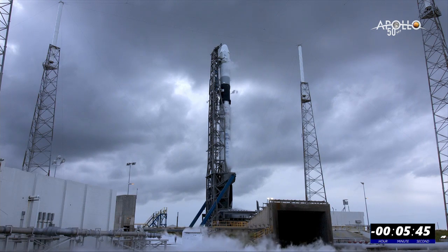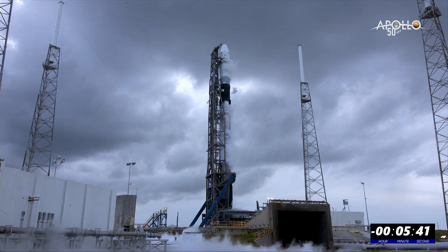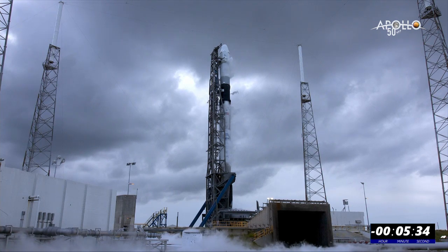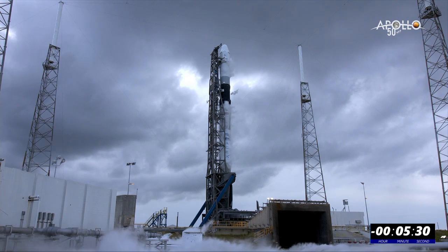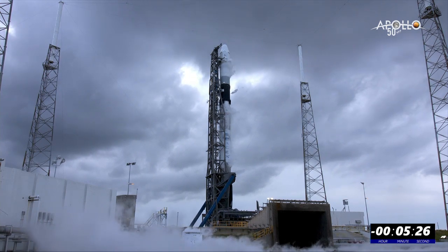seconds and counting. They have put the Dragon to internal power. They began chilling the engines, which helps prepare them for the super cold oxygen, which is part of the fueling system. They get it as cold and as dense as possible so it can have more lifting capability.